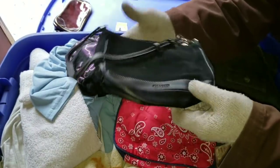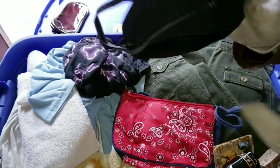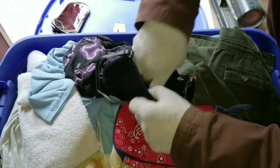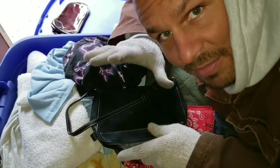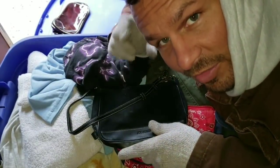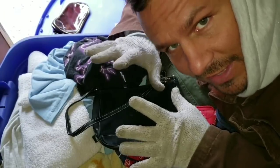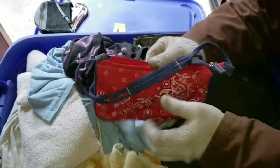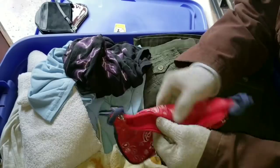We got, here's a Joe Boxer. It's not often we find a Joe Boxer. So let's see what we have hidden inside the Joe Boxer. We've got nothing. Remember, always have your gloves on. If you remember the episode where I stuck my finger in a wallet and there was a drug razor blade and sliced my finger, I'd go to the hospital. I had to get tested for everything. Always wear gloves. I probably need better gloves than this right now, but this is what I've got.